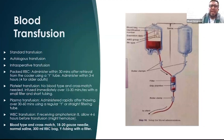And it's their own blood that's being utilized to reestablish blood supply to the body because they don't want to use somebody else's. Again, Jehovah's Witnesses would be an example of them using autologous if that's the way they decide to go. Then you also have intraoperative transfusions.